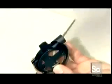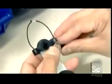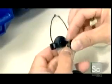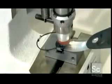The next technician installs a connector for the headphone's audio cable and a plastic strain relief. An adjustable band will allow the headphones to fit on heads of all shapes and sizes. The operator presses the parts together with a hydraulic tool.